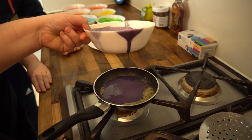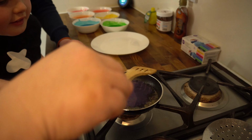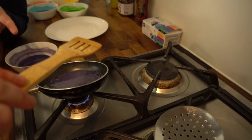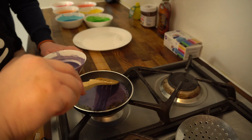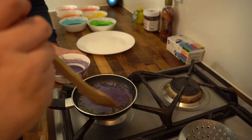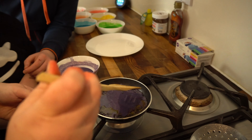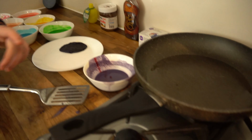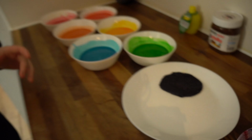Remember, not too much. There we go, perfect. It's quite cool how we got purple with the different colours. You see the little balls, Cooper? A bit oily, this one. Oh, wow. I wonder what it's going to look like when it's completely done, eh, Cooper? Probably weird. The small frying pan wasn't working, so I had to change to the big one, and this is the pancake that we made. Voila.